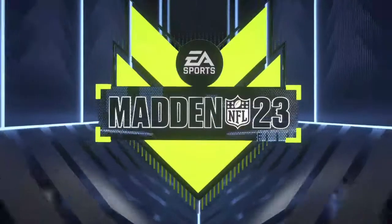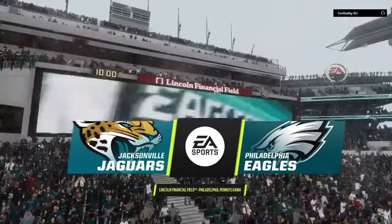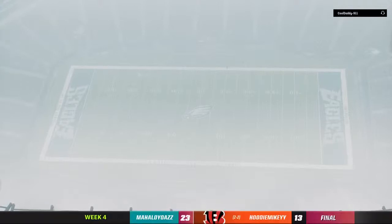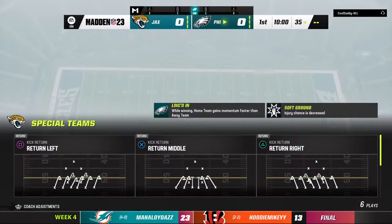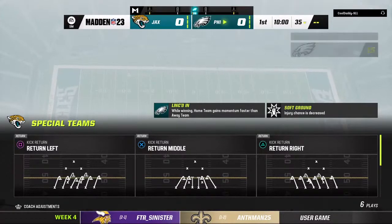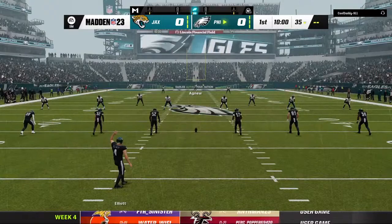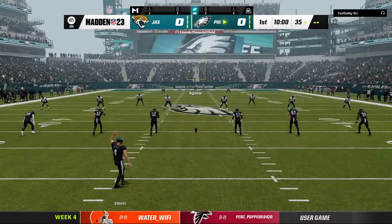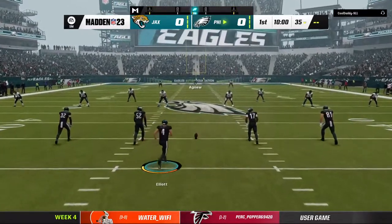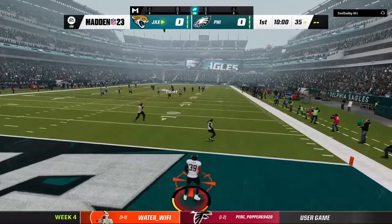We're just a stone's throw from the Delaware River. We've got some water to contend with ourselves. A steady rain falling at Lincoln Financial Field. Today, it's week 4, and we've got what should be a great one here between the Jacksonville Jaguars and the Philadelphia Eagles. It's 3-0 versus 2-1, a good early season battle as we're underway in week 4.